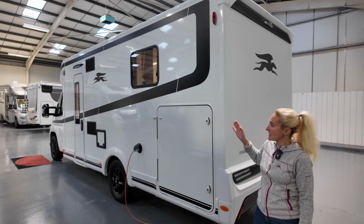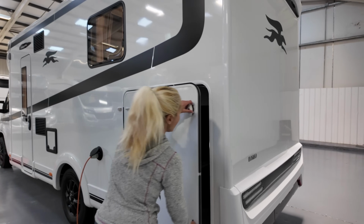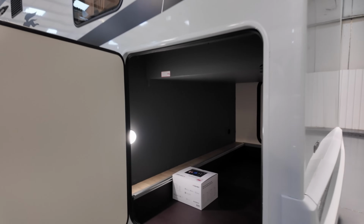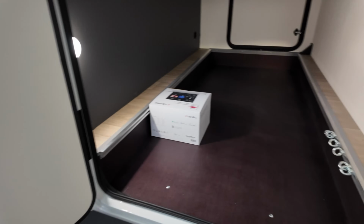Now coming down the near side, let's start with the garage. Now if you like a large garage, this could well be the motorhome for you. If you are going for the 3650 or the 4,400 kilo models, you're probably not going to be as concerned about your payload.